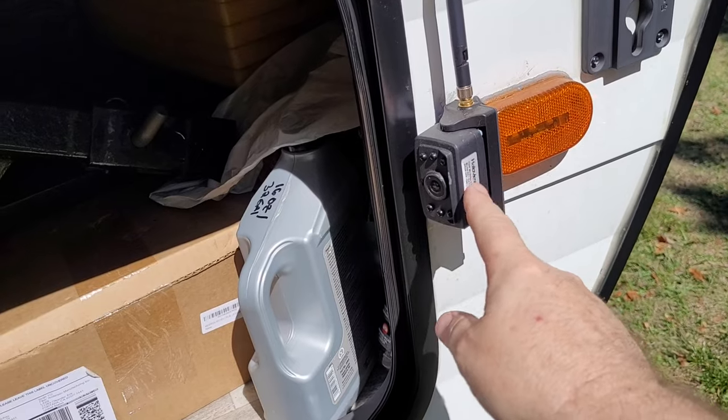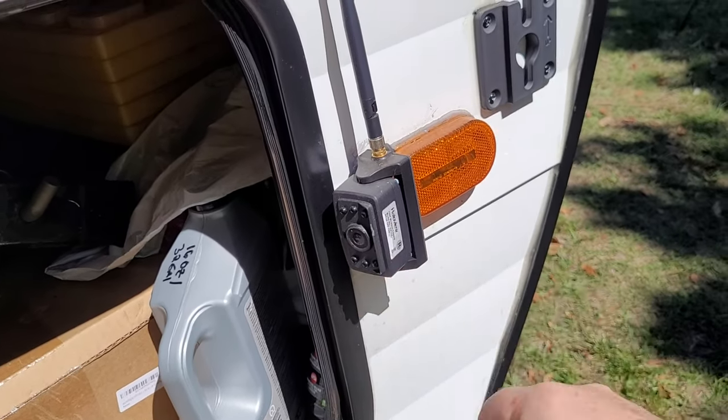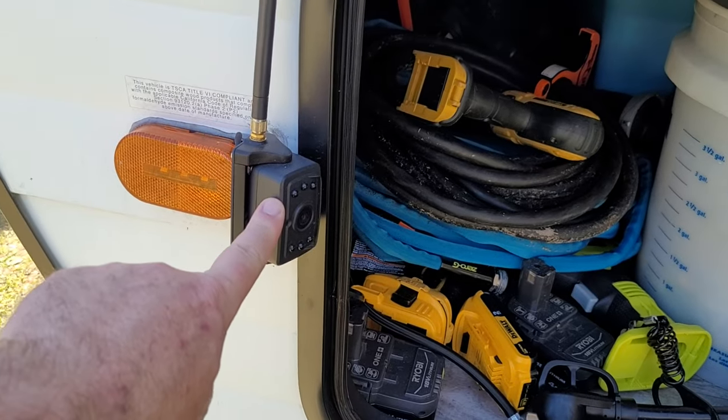Two upgrades that I've done on the outside of the camper. I added Halo View side cameras and their backup camera. This is the passenger side camera. They are wireless. Driver side camera and the backup camera. I do have plans on doing a video on that camera system. I just haven't had time to do it yet.